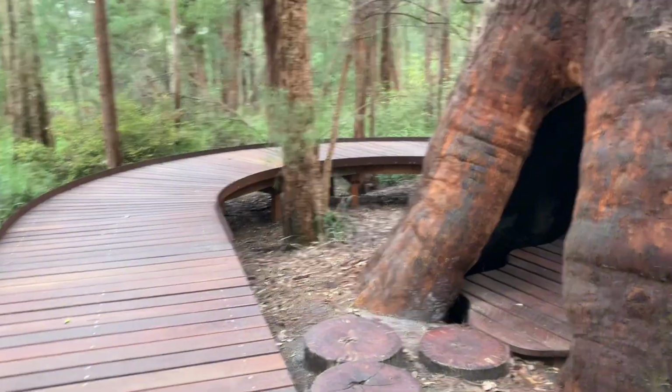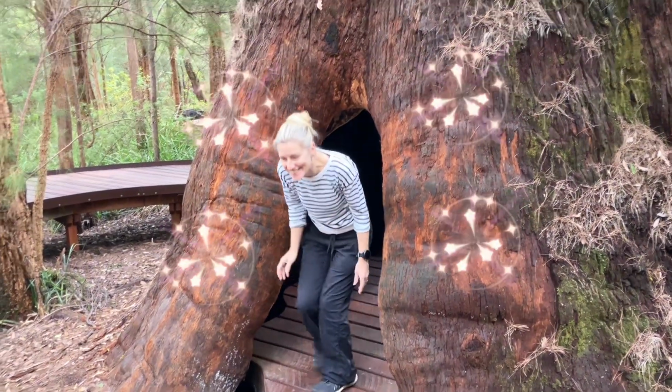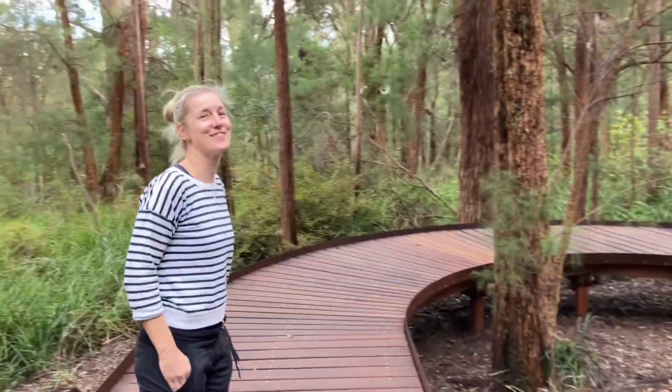You've got to be careful in this forest because there are some strange little creatures as well. There's one. A tree munchkin.